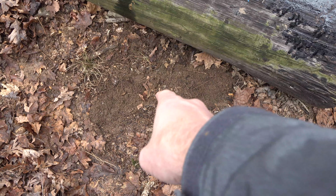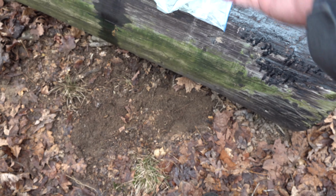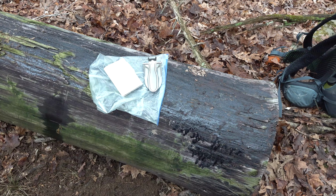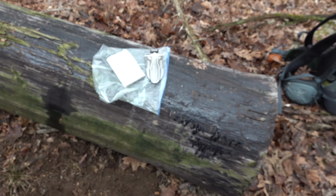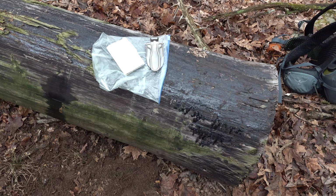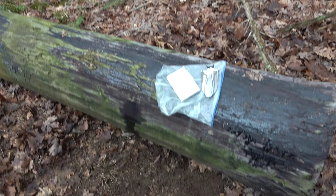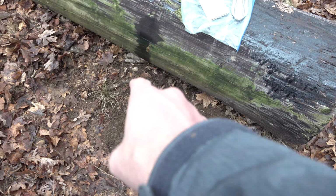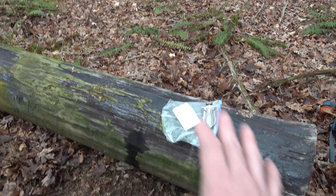That way, in case you have to dig a hole for whatever reason, you've got the tools. I'm trying to make this as appropriate as possible, but it's still a very important tip. So yeah, big logs and old telephone poles are perfect for this.